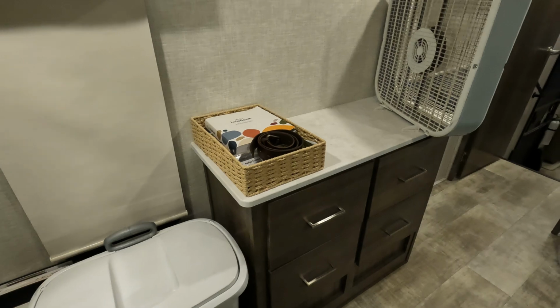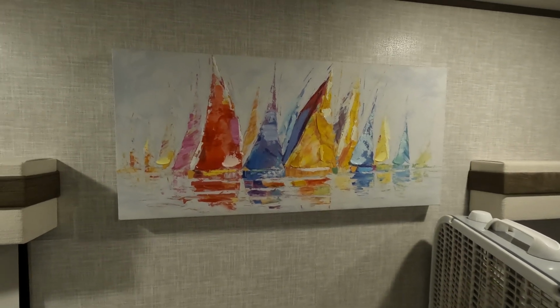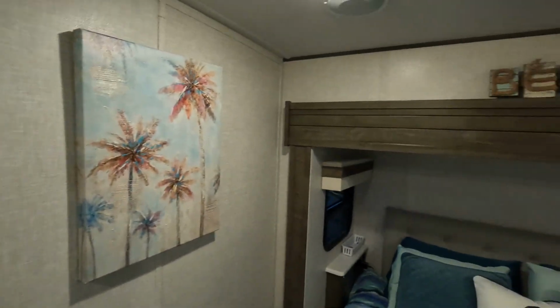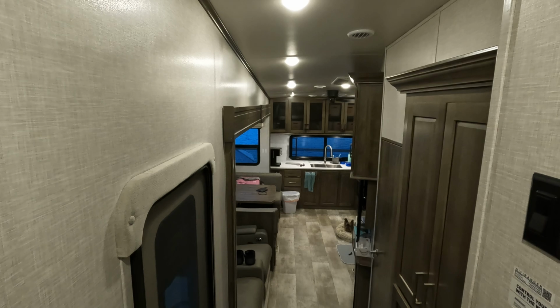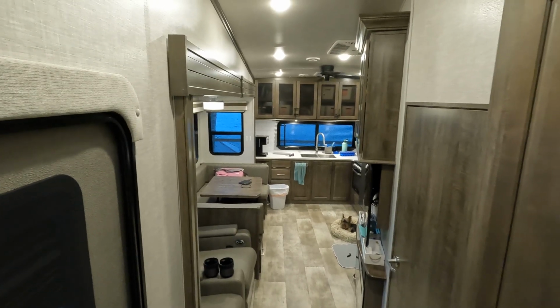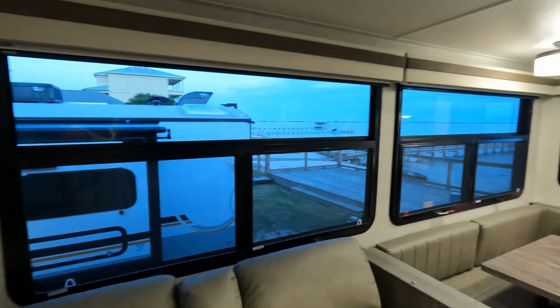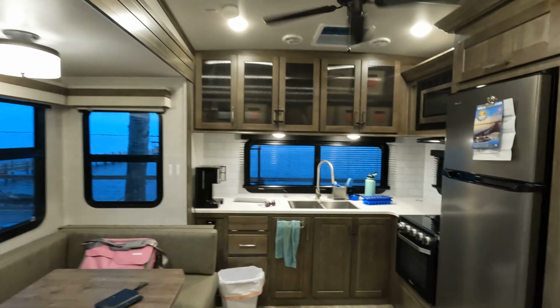Windows, we got a nice little entertainment center right here where we have our little sailboat picture. We can put a TV there, but we really don't watch the TV in the master. So this is basically the tour. Got 2 AC units that really work great now that I did that upgrade from my other video. But this is it. This is our Rockwood Ultralite, and we love it. Tons of cabinet space, tons of storage, and more room than we'll ever need. We absolutely love this rig, and the windows are just it. And when you have a view like this of Navarre Bay and the beach, waking up to that every day is just fantastic.